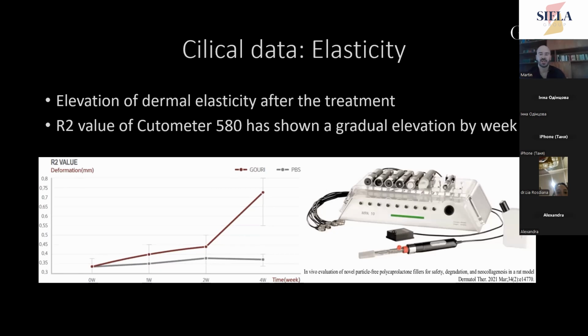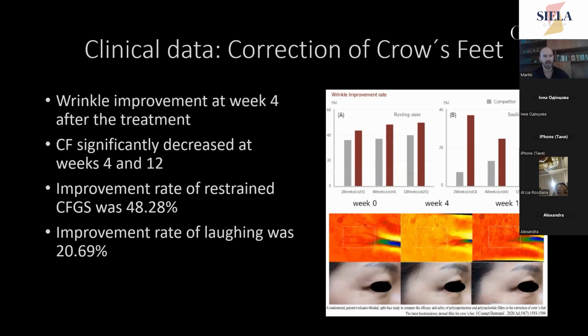This elevation in dermal elasticity highlights Gouri's effect in restoring the skin's natural resilience, and confirms a gradual and measurable improvement in skin elasticity attributed to the neocollagenesis process stimulated by Gouri.